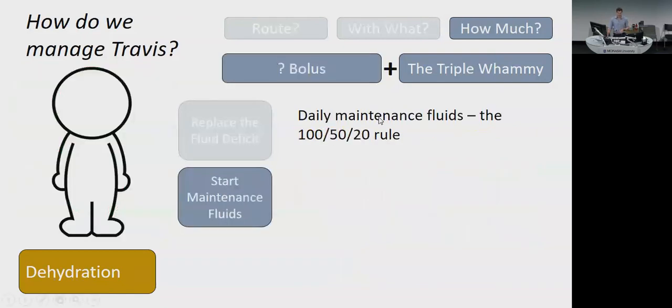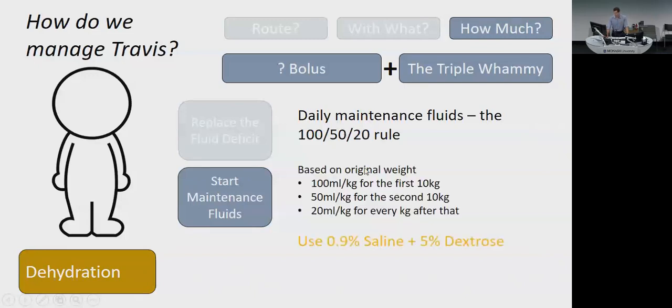And a wonderful segue into the next part that we add on to that: we start what he would just need every day anyway. Daily maintenance fluids is basically, like I said, just what they need every day if they're not taking any fluids orally. And you can use this 100-50-20 rule, which quite simply is: for the first 10 kilos of their weight, they need 100 mils per kilogram, for the second 10 kilograms they need 50, and for every kilogram after that, they need 20 mils per kilogram of fluid.